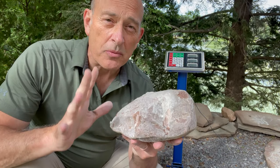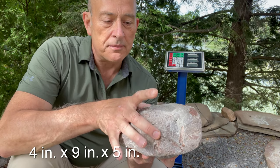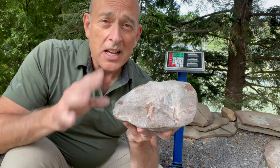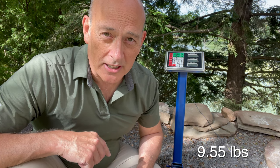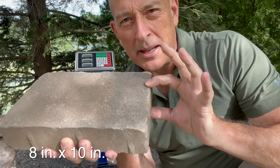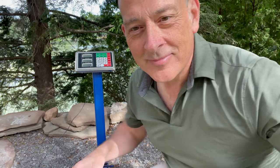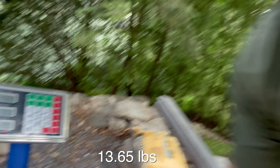All right, so the size of this rock is about 4 inches thick by about 9 inches wide and about 5 inches across. What do you think this weighs? 5, 10, 15, 20 pounds? Let's find out. 9.55 pounds. Let's step it up with something a little bit larger. Okay, this is a paver. It's about 8 inches by about 10 inches by about 2.5 inches thick. What do you think this weighs? 13.65. Let's get something bigger.